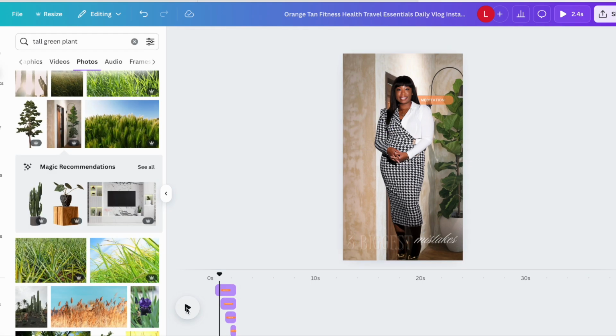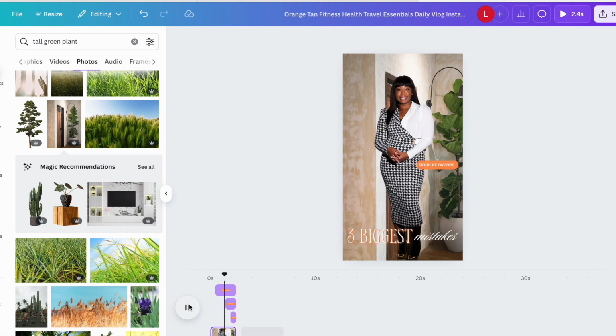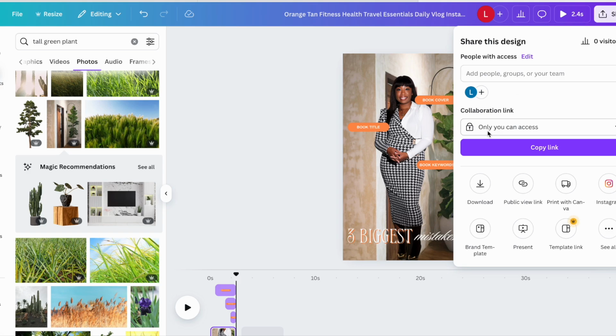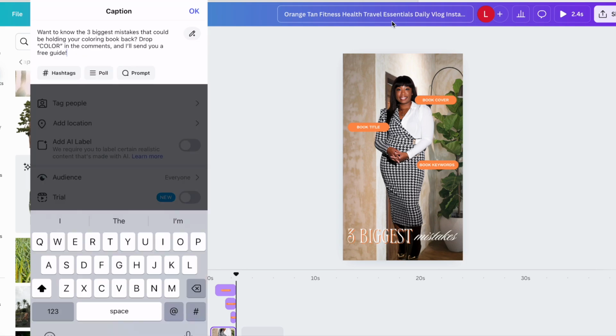The 3 biggest mistakes that could be holding your coloring book back. So I'm gonna put, let's say, your book cover, your book title, and your book keywords. And so basically you would just play around with it until you get something like that. And then of course, when you get ready to save it, you will come over here to share and then download. I usually download it as an MP4 video and then go ahead and start uploading it to your Instagram account.